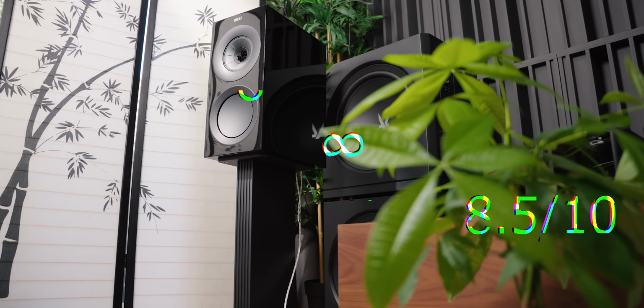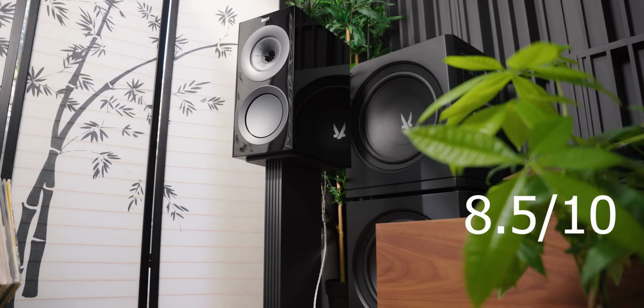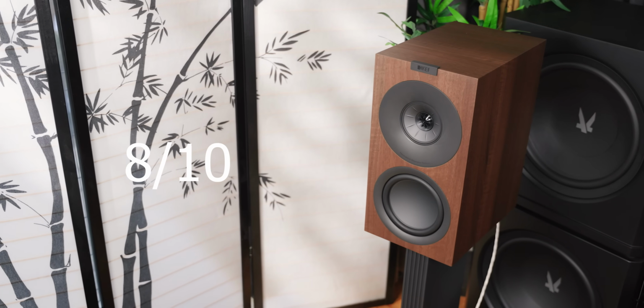So lastly, in terms of value, even though the R3 Meta is a more pricey loudspeaker, I think it offers more value for the money that you pay than the Q Concerto. And the Q Concerto is really good bang for your buck, but I just don't think it's the best bang for your buck when you compare it with all the things that you get with the R3 Meta. So I would rate the R3 Meta's value at 8.5 out of 10, while I would rate the Concerto at 8.